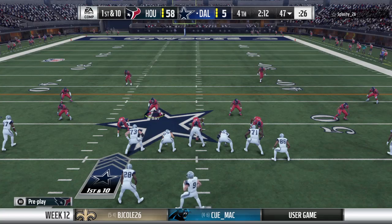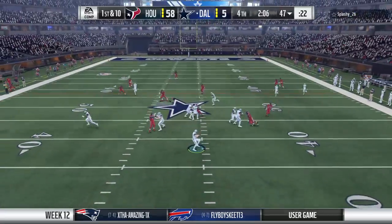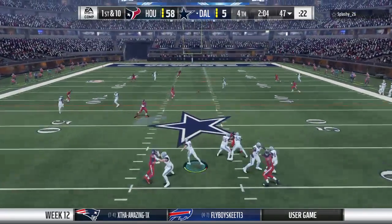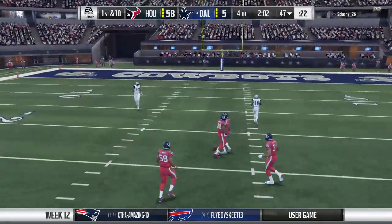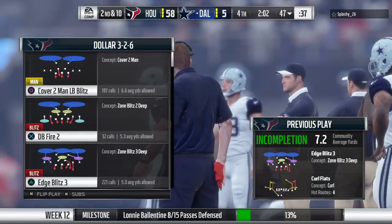Hey, kill. Easy. Kill. Throwing on first down is Breeze. And it pops free. The collision there jarred the ball loose and brings up second down.